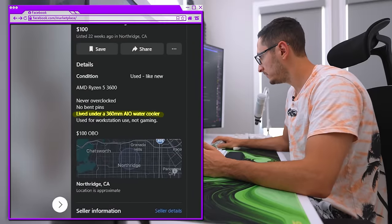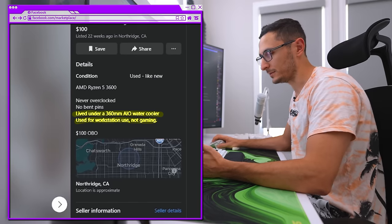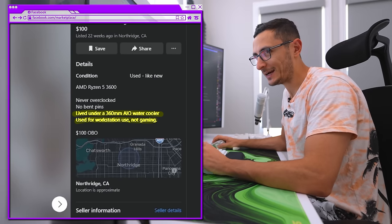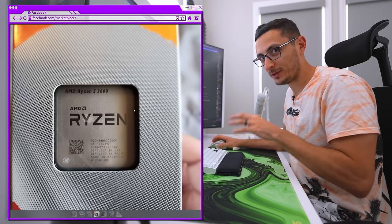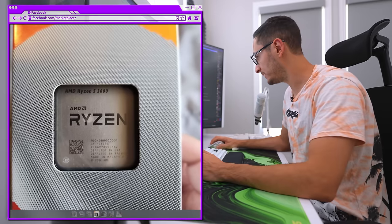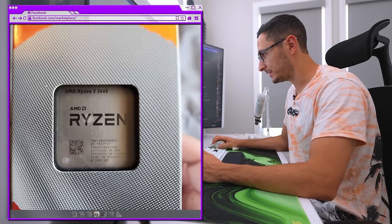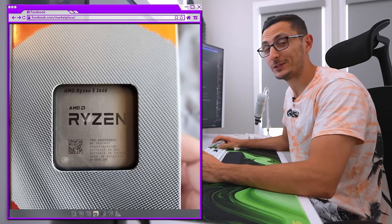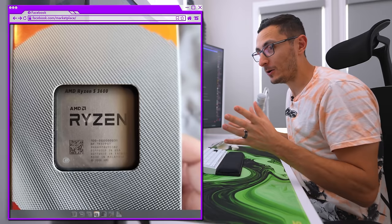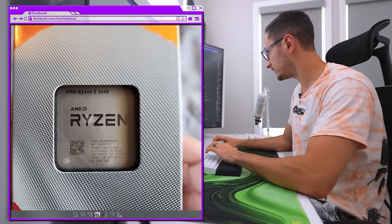Lived under a 360mm AIO water cooling, used for workstation, not gaming. I don't know if that makes a difference. I think it's actually more taxing on the CPU if you use it as a workstation compared to gaming, because when you're gaming, you're not really utilizing all its cores. Not compared to editing a video, for example. So I don't know if you should have posted that on there. Regardless, it's been on there for 22 weeks, so I'm hoping that he probably just wants to get rid of it at this point to free up space. So let's go ahead and message him.